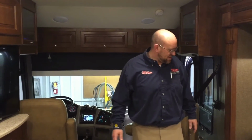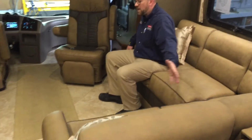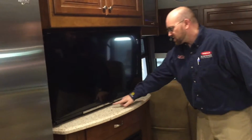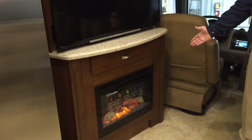Now we start talking about the entertaining in here. We have this great expandable couch, 46-inch Sony Television. Okay, everybody's heard of Sony. These are a very good brand. We also have the fireplace standard.